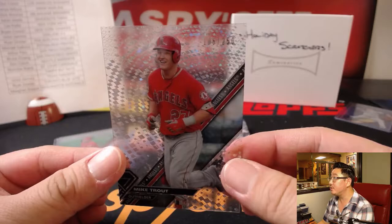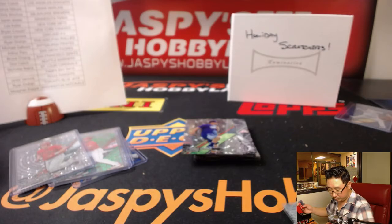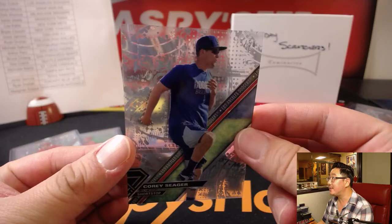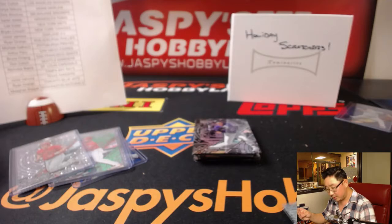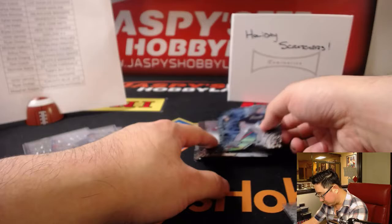106 out of 250, Mike Trout. Nice parallel for Rich. Got a nice different variation here. Corey Seager, 25 out of 50. This is spring training, working out. Nice, DC with our Dodgers. It's good to see DC here in the store earlier today. Nice. These are some of the black parallels, which look pretty cool.